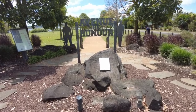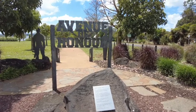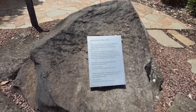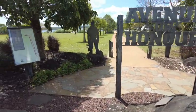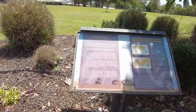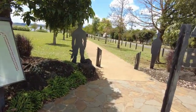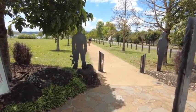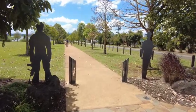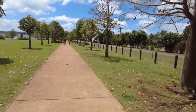This is the other end. I class it as the start, I would guess, for the Avenue of Honour. The guys who died in Afghanistan from Australia. And there is a little bit of history here about why they started it. It's basically a guy who died in Afghanistan came from here, and his parents decided that they wanted to honour him and the guys who died in Afghanistan. And it's just beautiful.